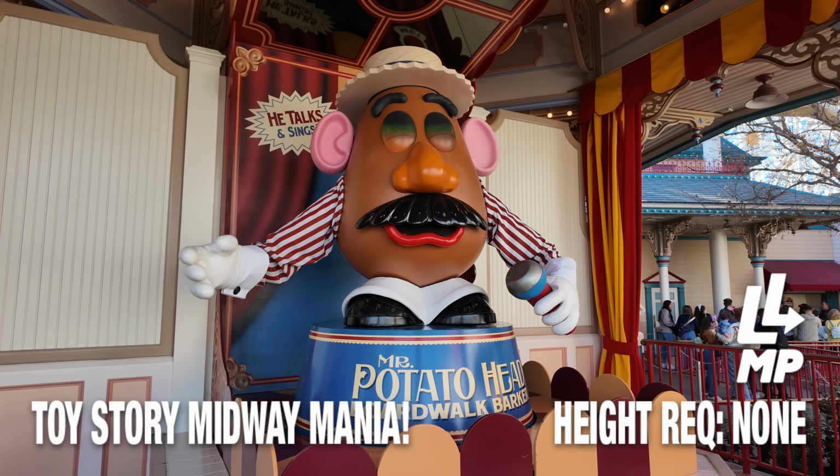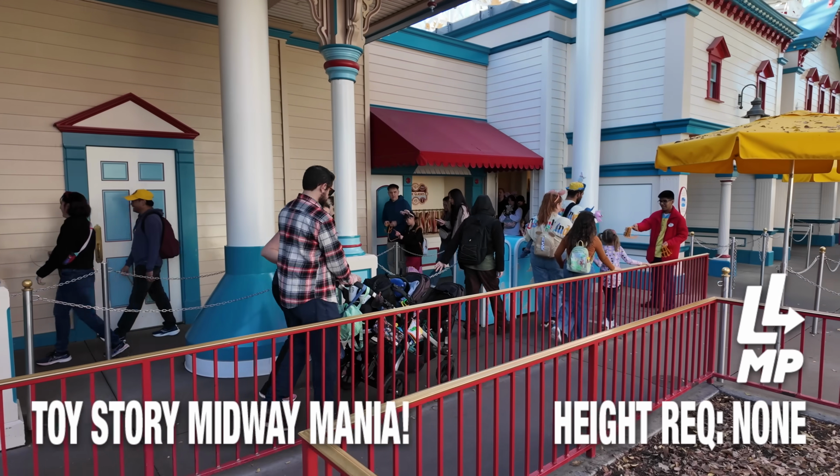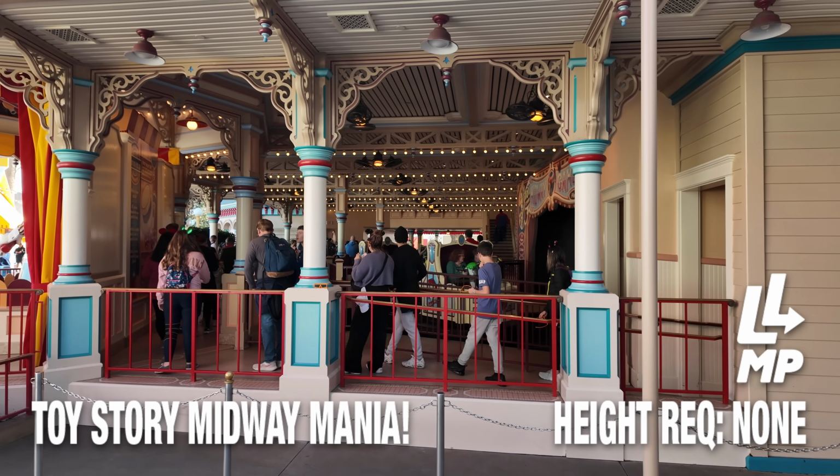This is among one of the most popular rides in the park. I recommend riding it early in the morning to avoid long standby waits, or if you purchased Lightning Lane, be mindful that it is one of the first to run out for the day.